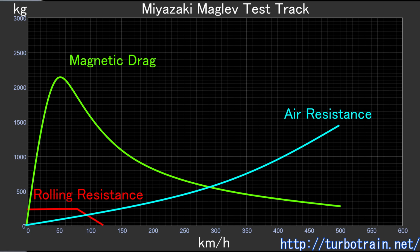In the trials on the Miyazaki experimental line, it was found that this effect was unexpectedly large, prompting modifications to the track structure, materials, and construction methods. The running resistance generated by this phenomenon increases proportionally with speed, and at 500 km per hour, its impact becomes significant. In addition to the efficiency degradation inherent to the maglev system itself, the nature of these trains, mostly operating in tunnels, introduces further effects.